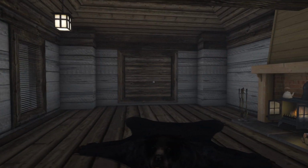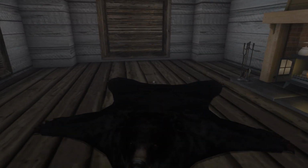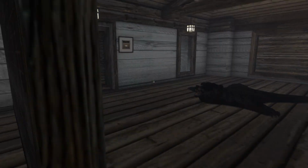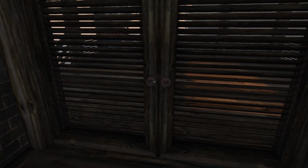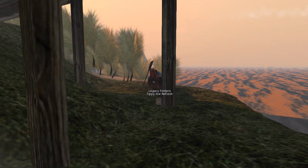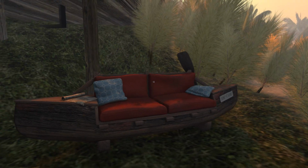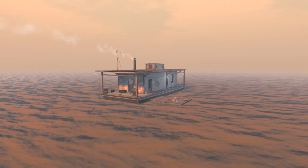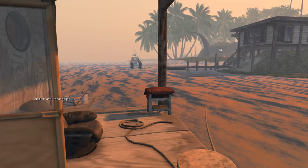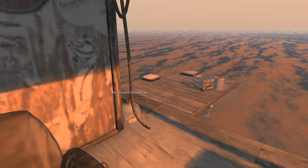Like a birdcage sitting spot. Yeah, this house looks pretty big, but it's only actually a 2-room. The deck and whatnot on the outside probably is what makes it look bigger. Can open and close the windows though, which is neat. We also have this nice little boat sofa. Perfect for like any water-themed house, and the boathouse kind of looks a bit rusty and whatnot.